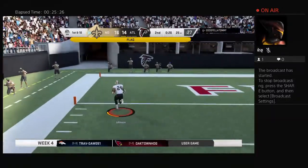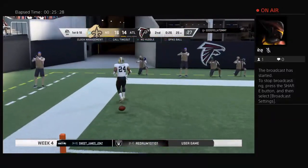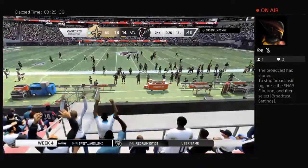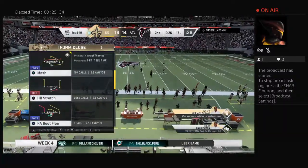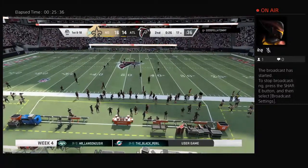Past the 20, and he does take it in for the touchdown, but a flag on the field, and I don't think this is going to stand. Yeah, don't put the points on the board just yet.